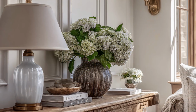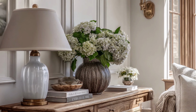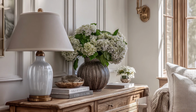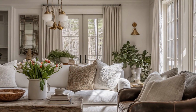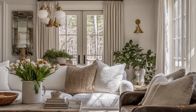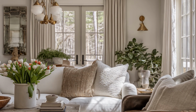To stay West Elm-inspired, opt for lighting with clean finishes, brushed brass, matte black, or milk glass. Blend retro silhouettes with modern simplicity for an effortlessly stylish vibe. Lighting becomes more than function. It becomes a design statement, turning ordinary corners into elegant focal points.